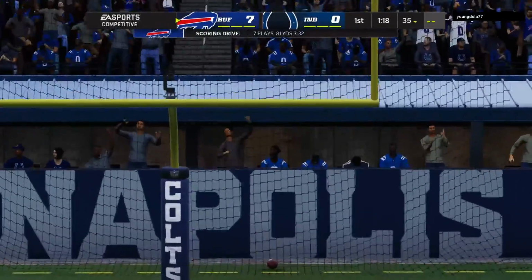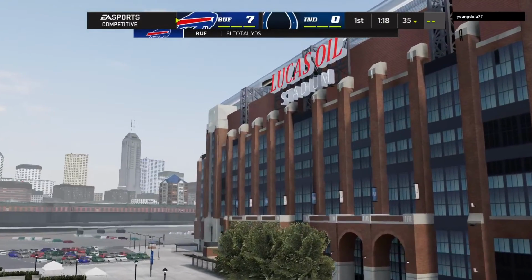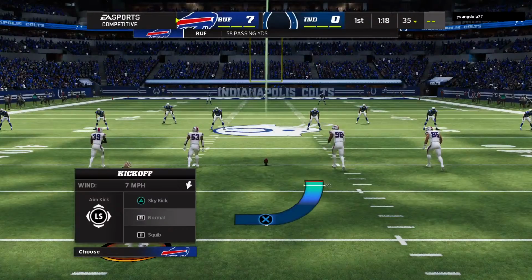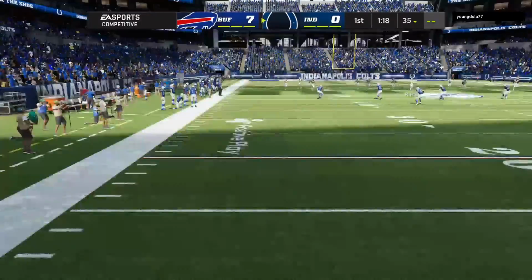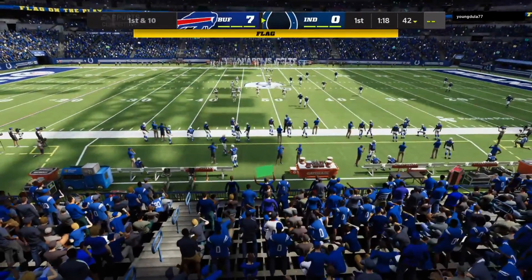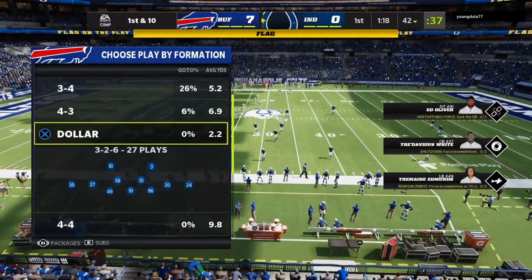Extra point by Bass, up and good. And that makes the score 7-0. After the touchdown, Bass to kick it away. Right after the touchdown to extend their lead, now maybe opening the door a little bit there by allowing starting field position at the 40.